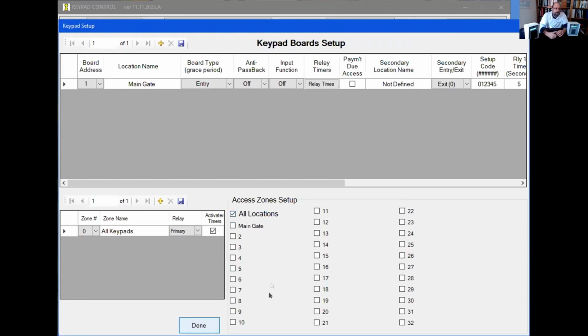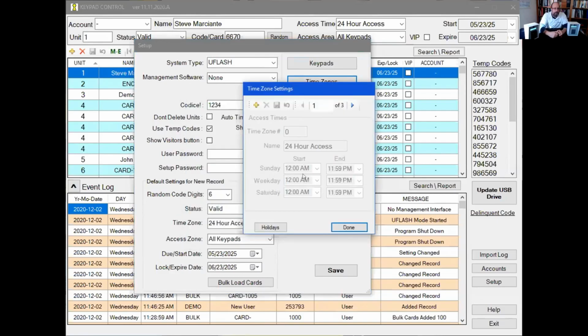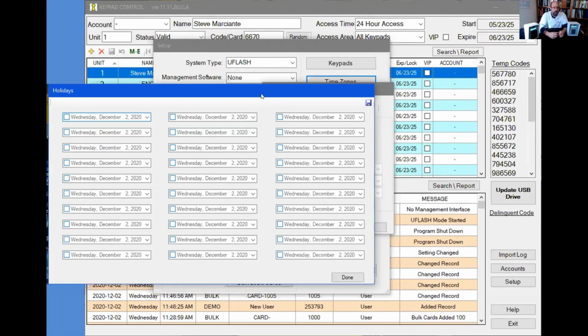So the time schedules are the next button down. That's the time schedules there. And here's where you set the time zone. So there's a default 24-hour, and then there's a business hours, and then you could add up to 32 additional time periods, time zones. And then here's also where you do the holiday setup. So hit that holiday button. And so here's where you configure your holidays for how far out you want to go.